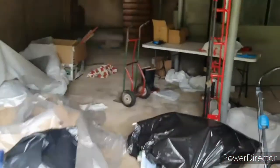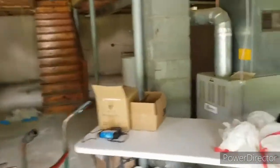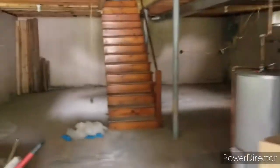And I'm not sure how good the audio is going to be as I'm wearing the respirator, but this is the basement. We do have some stuff in here, but most of it is stuff that's either cleanable or will be thrown away. And temporary workstation.